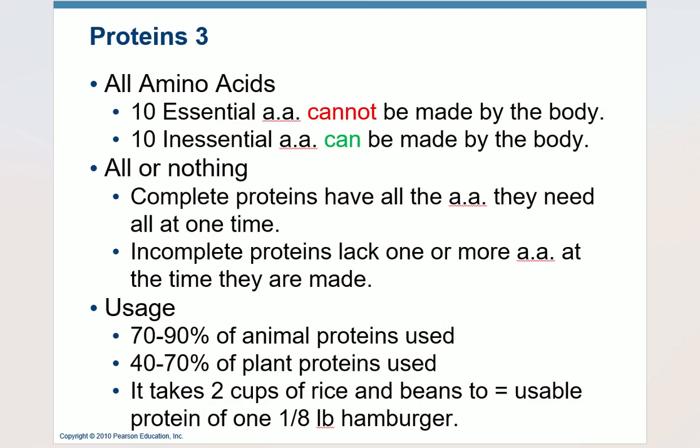It's an all or nothing deal when you're making proteins, right? So complete, they have all they need all at once. Incomplete, lack one or more at a time. So it's an incomplete protein, right?